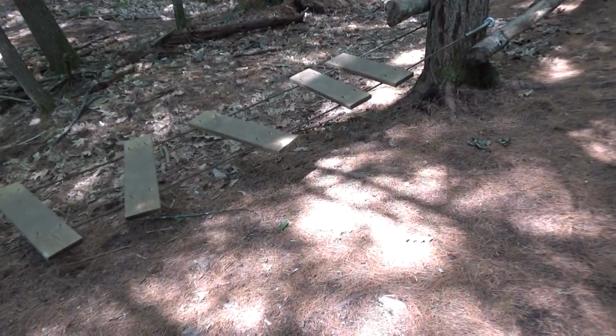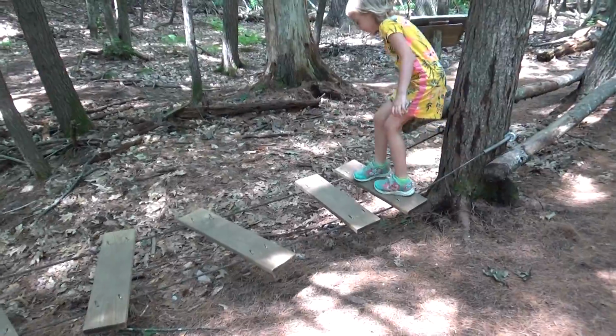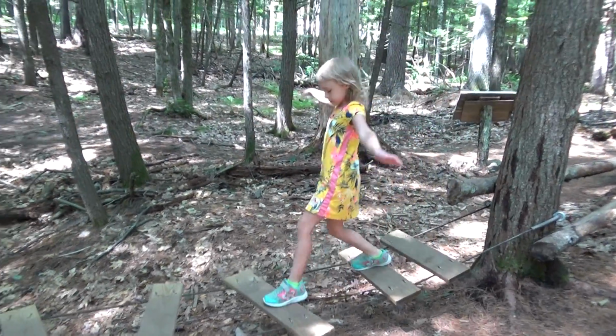And look how crooked this one is. It goes a little this way, a little that way for the walking bridge. You want to try the walking bridge? I just did. Try it again. I want to show the people on the video that you know how to walk it. I'm doing it.